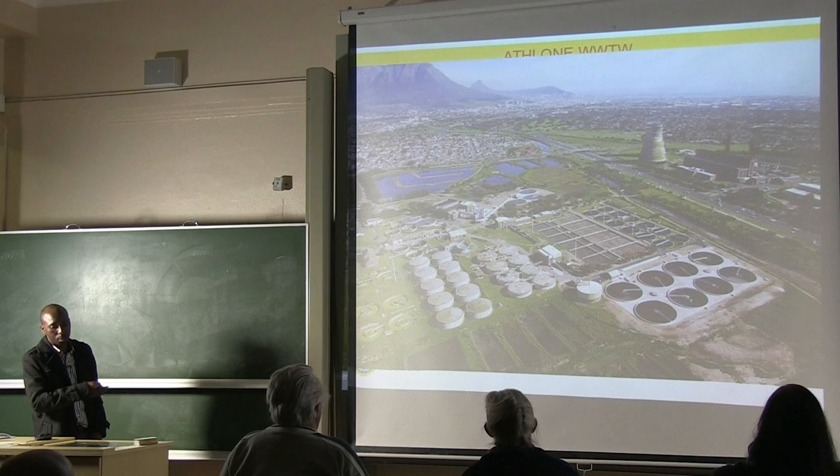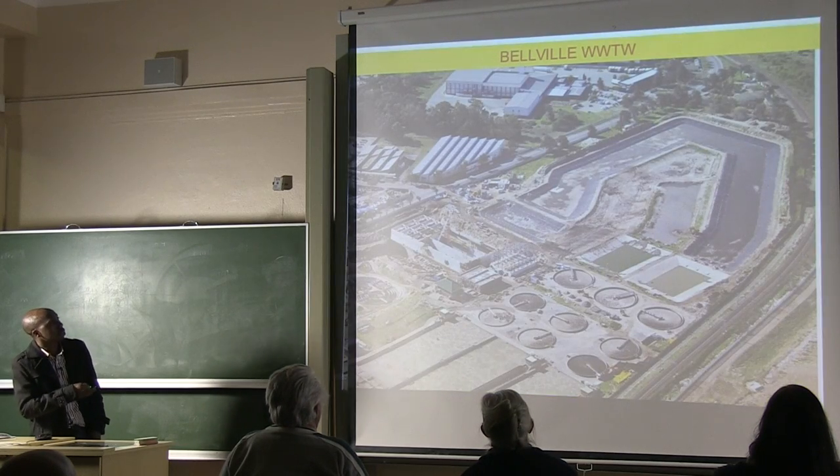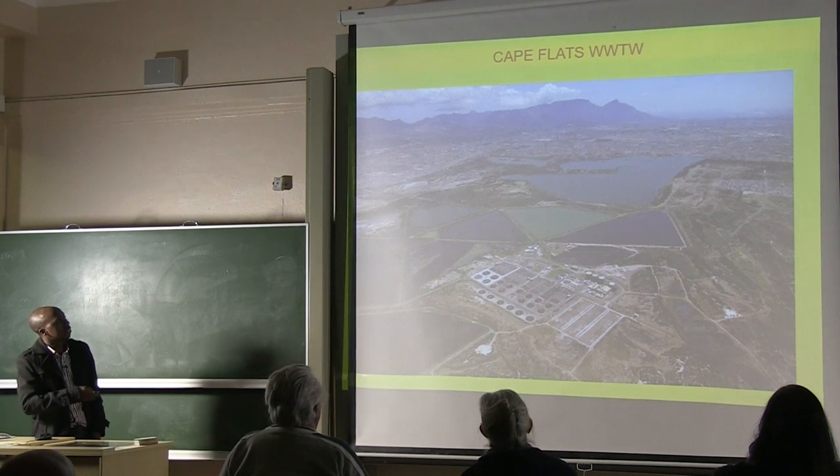So those are just some of the pictures that I took that just show some of the wastewater treatment works. This one is Athlone and Landuna. And then we've got Bellville. We have got Cape Flats.